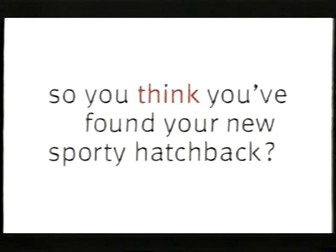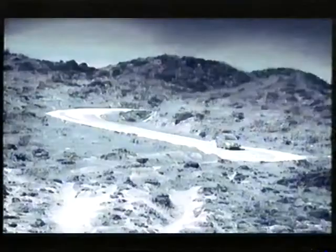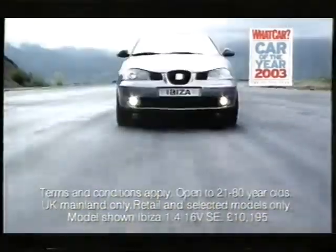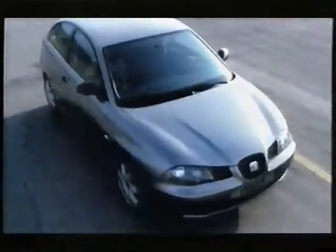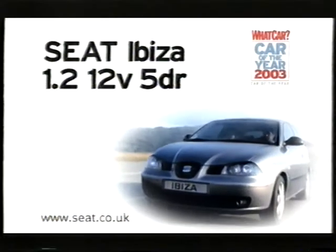So you think you've found your new sporty hatchback? Is it What Car's Car of the Year 2003? And does it come with a year's free insurance? Try the Seat Ibiza and compare it to the car you were going to buy.